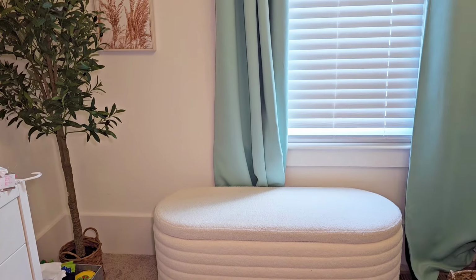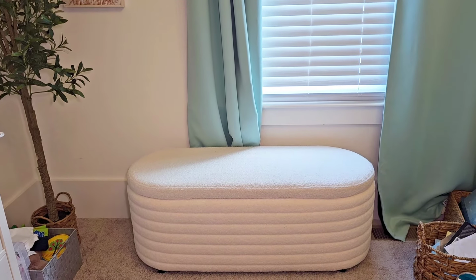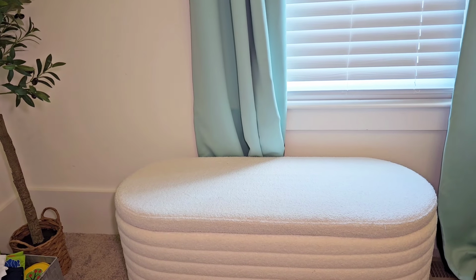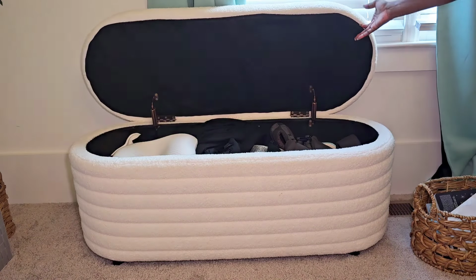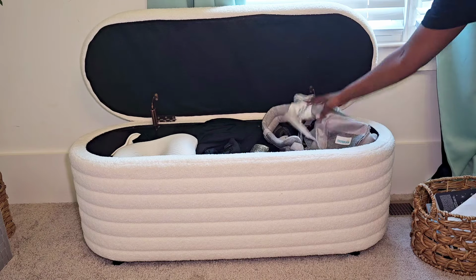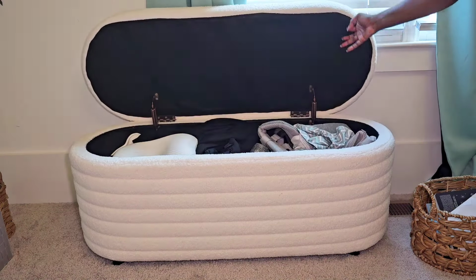Storage items that hide things but are also really functional are storage benches. They are an easy way to help your home stay clutter free. This one in particular is a beautiful bench in my nursery. I love the style of this, but it can hold so much. I have so much stuff in here. You can put baby gear in here. I got a lot of random stuff like carriers and pillows and just stuff.